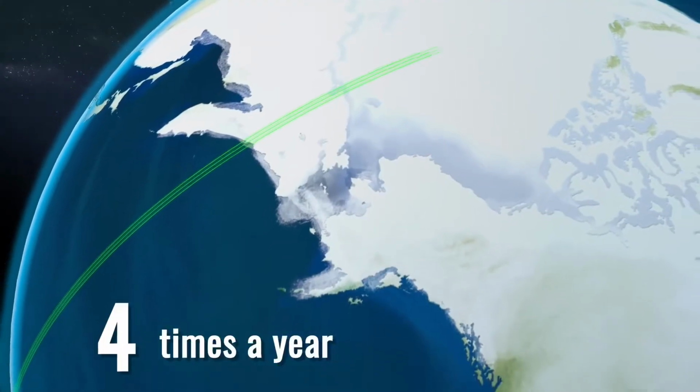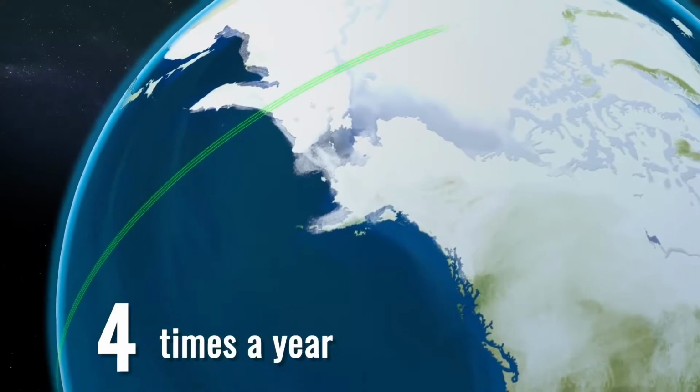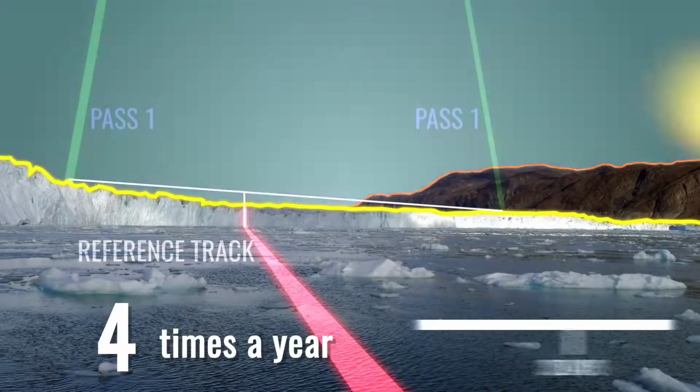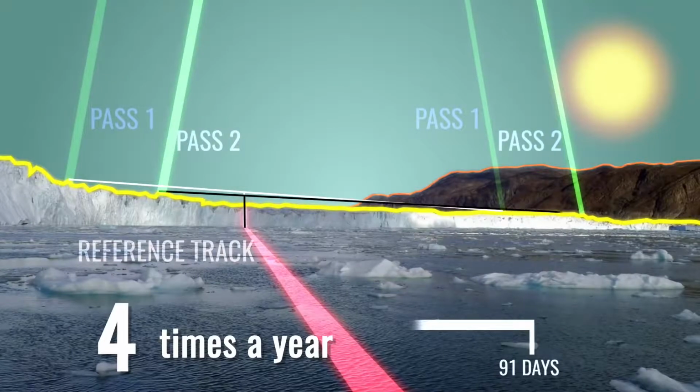4 times a year, every 91 days, ICESat-2 will measure the same ground tracks, allowing scientists to see how glaciers and other frozen features change with the seasons, including over winter.